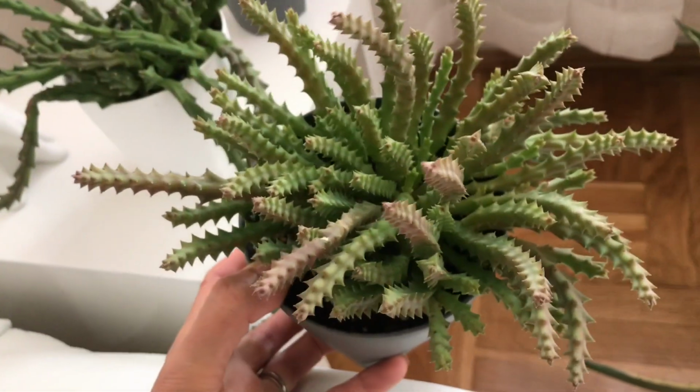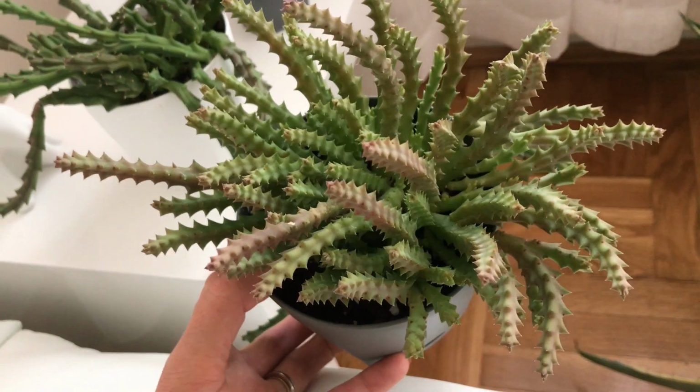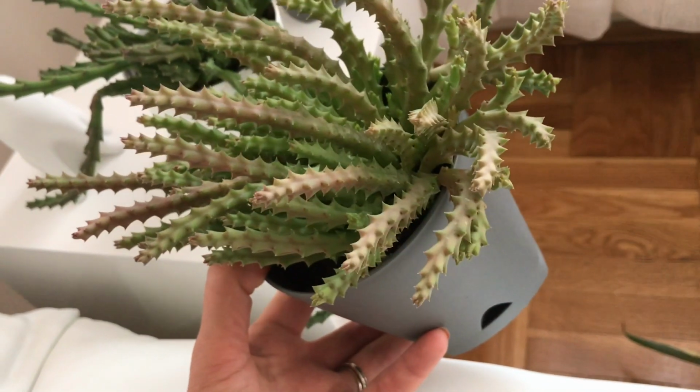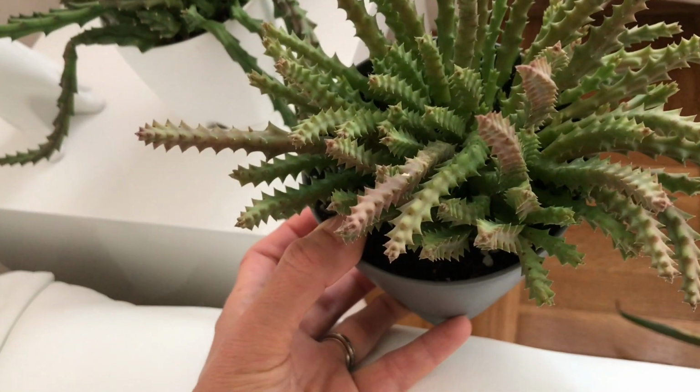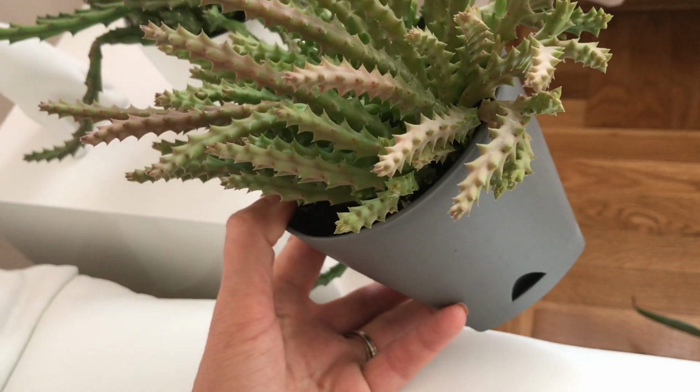And I don't have this one in Michigan. It's really cool looking. I didn't see the blooms yet, so I don't know if this is some type of huernia or maybe a Stapelia, not sure.